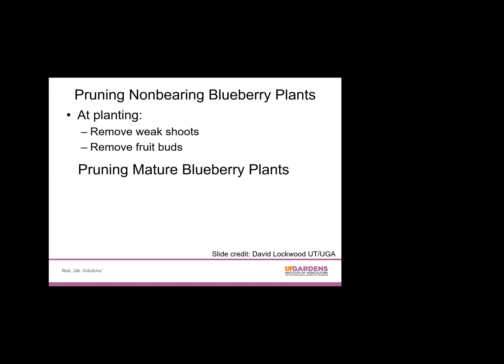So a little bit about pruning mature blueberry plants. Again, you always want to look for weak shoots, those little tiny skinny ones. Don't feel sorry for them and think that you should leave them on and they're going to maybe get better. You need to just take them out and let the plant focus on the really strong, healthy branches and shoots.